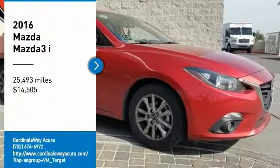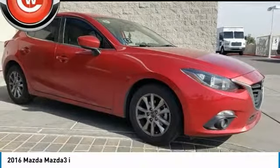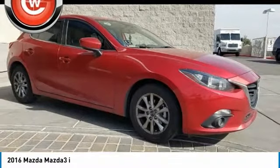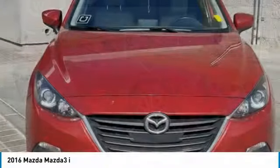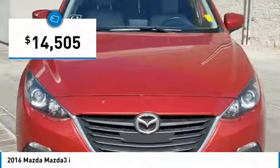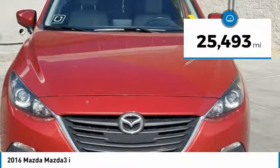We are pleased to show you the 2016 Mazda 3. The Mazda 3 meets your vehicle wants and needs. Powerful and economical, technologically savvy, and boasting top safety features, the Mazda 3 is the total package and is priced below $15,000. This vehicle has less than 30,000 miles.